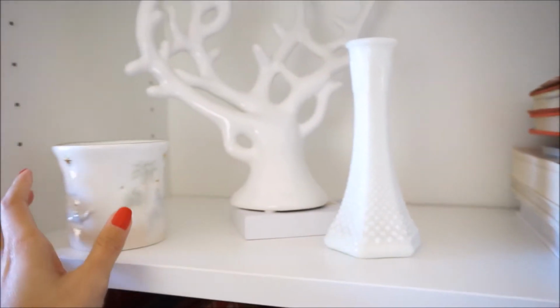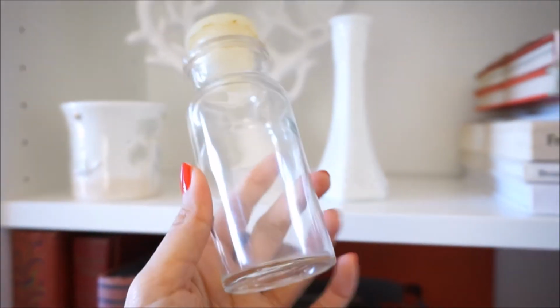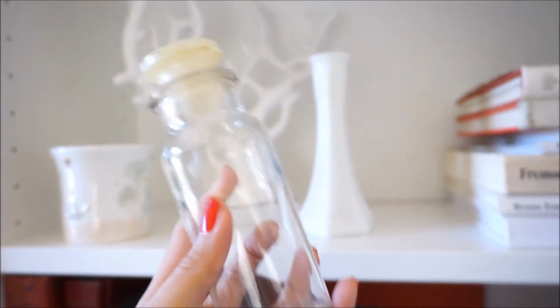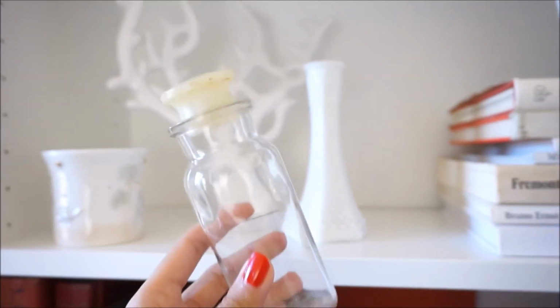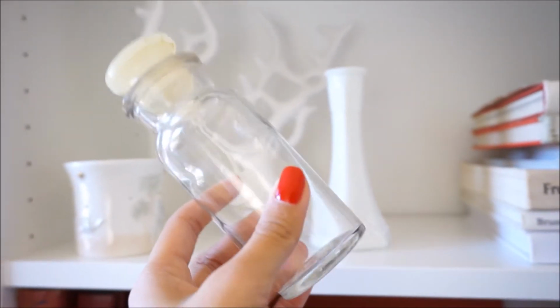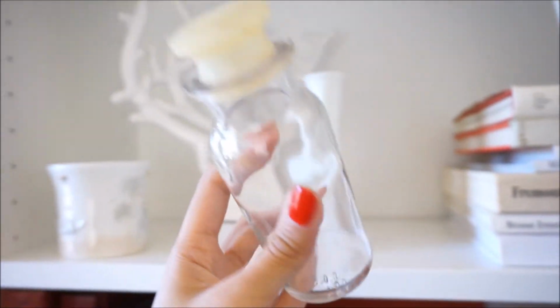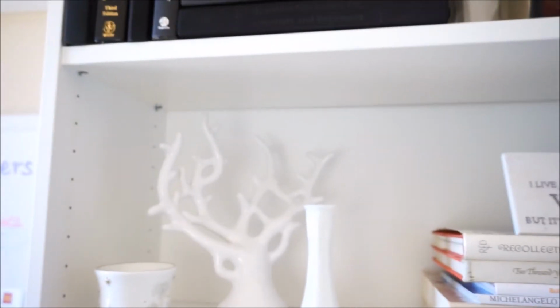So that's that. Oh, I also did find one of these clear bottles, and it looks like one of those bottles that used to have chemicals stored in it. Usually bottles like this in Austin will cost you up to $10, if not more, which is so ridiculous. But I was really excited when we found this one. So that's that. I don't think there's anything else up on the shelf over here.